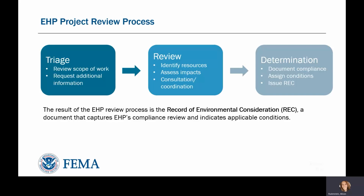In accepting grant funding, an applicant agrees to the conditions of the REC. Conditions may include things like time of year restrictions for construction activities, etc. If the REC indicates the project is non-compliant, EHP recommends that program not fund the undertaking. Ultimately, the funding decision falls with FEMA program.